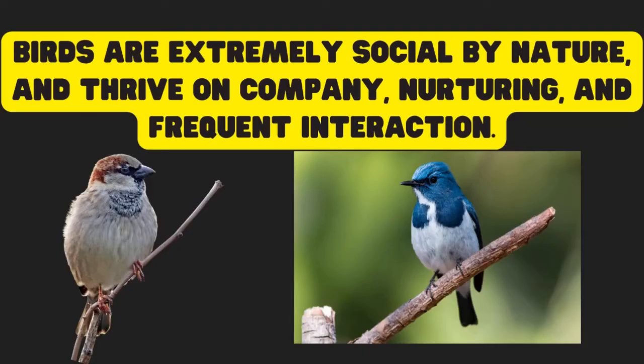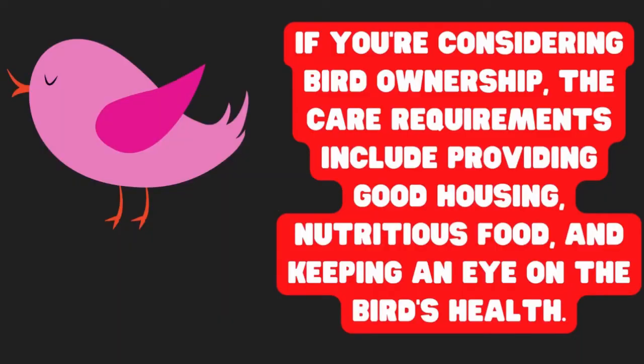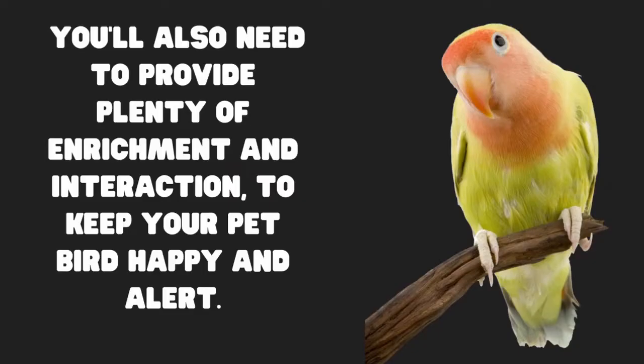Birds are extremely social by nature and thrive on company, nurturing, and frequent interaction. Many species of birds make fun, engaging pets. If you're considering bird ownership, the care requirements include providing good housing, nutritious food, and keeping an eye on the bird's health. You'll also need to provide plenty of enrichment and interaction to keep your pet bird happy and alert.